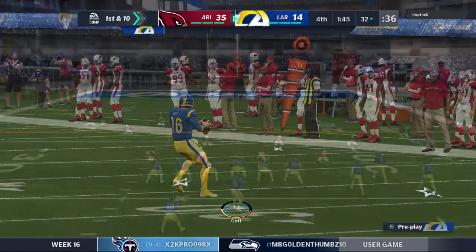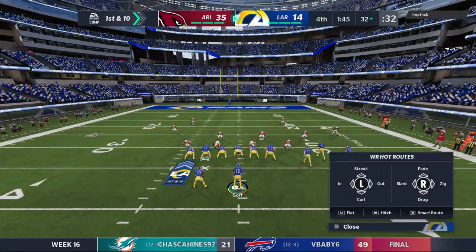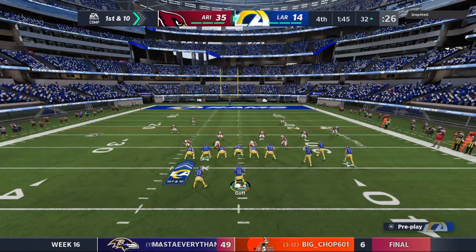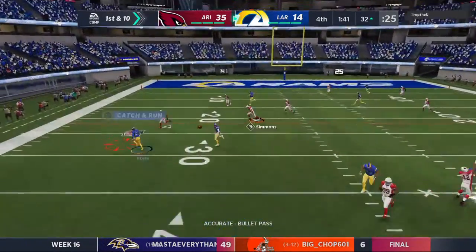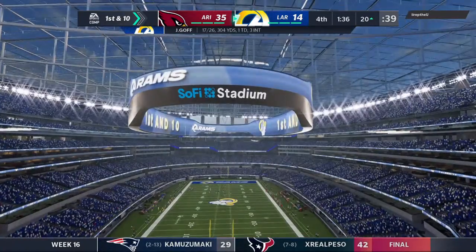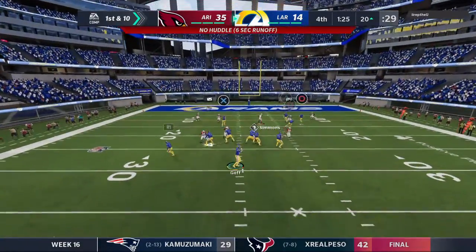Clock management definitely critical here if they want to get back in this game. Absolutely agreed. They have to up the tempo in this case, down a couple of scores. Want to make sure they have a chance to win this ball game. On 1st down, gone. That's into the hands of Akers, complete. And they'll get this one to about the 20-yard line. A gain there of 12 yards and a 1st down L.A.